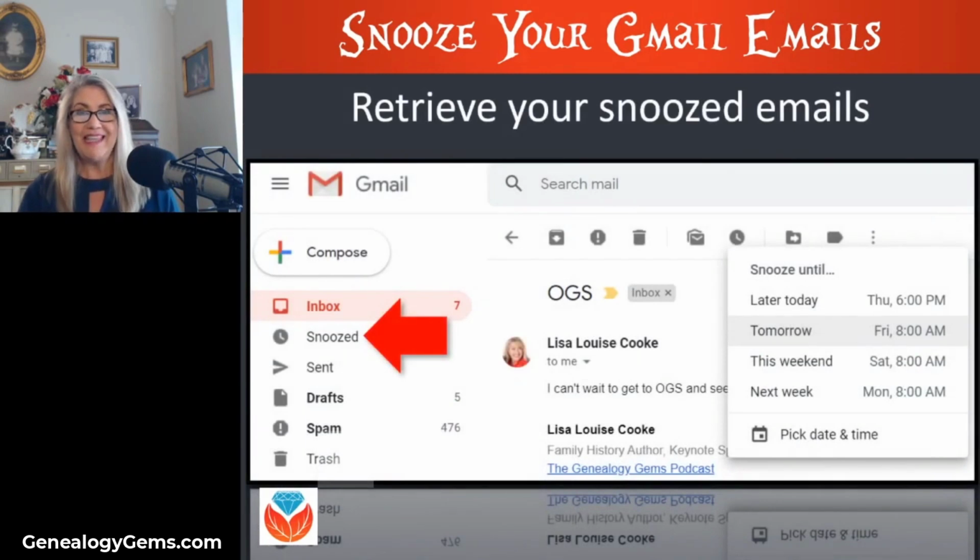Now, you might be thinking, but what if I snooze it and then I realize, oh, I need this now. I need to get back to it now. You can do that, okay? So once you are anywhere in your inbox, look over to the left and you'll see, of course, inbox and drafts and spam, but you'll see snoozed. And there's that same little clock icon. So it alerts you that if you click that, everything that you have snoozed will be in one list. Let's do that.